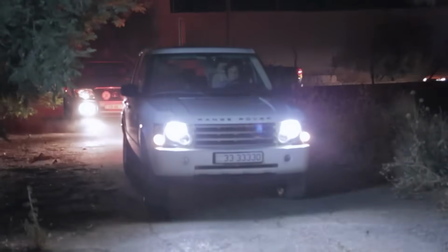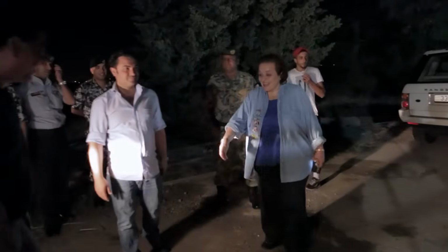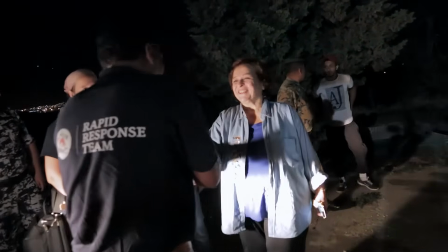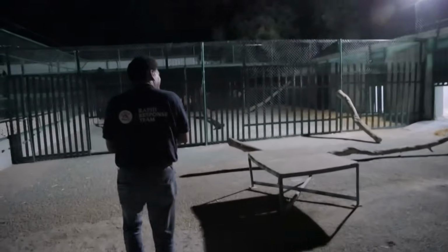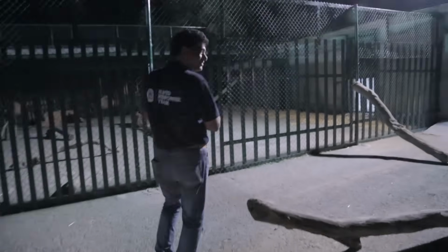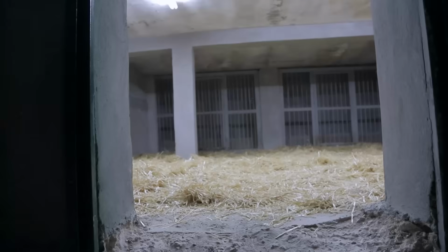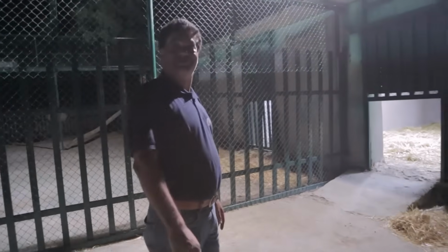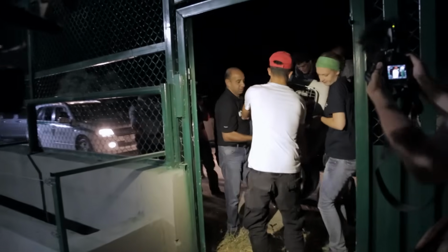Finally, the team arrives at the New Hope Centre in Amman. Princess Alia has come to greet the team and welcome her newest residents. This is the first time Dr. Khalil has seen the cubs' new home. This is nice. It's perfect. Well done. Well done.